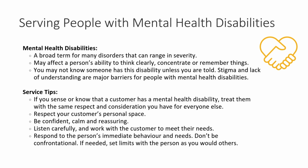1. If you sense or know that a customer has a mental health disability, treat them with the same respect and consideration you have for everyone else. 2. Respect your customer's personal space. 3. Be confident, calm, and reassuring. 4. Listen carefully and work with the customer to meet their needs. 5. Respond to the person's immediate behavior and needs. 6. Don't be confrontational. If needed, set limits with the person as you would others.